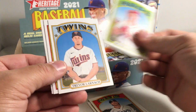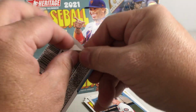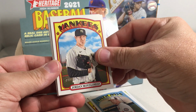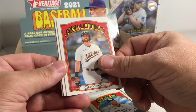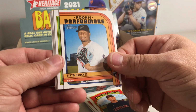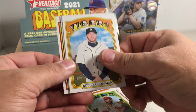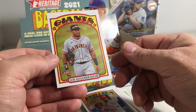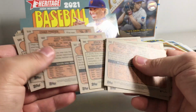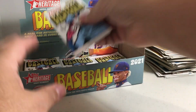Michael Lorenzen, Trevor Larnach rookie, Daniel Bard, Eric Fede. Jordan Montgomery, Luis Patino, Chad Pinder, Andres Jimenez, rookie performer, Sixto Sanchez. Those are nice. We'll insert card. Mike Moustakas, Robbie Grossman, Adonis Medina, Luis Basabe. Alright, so none of those were short prints, I could tell.